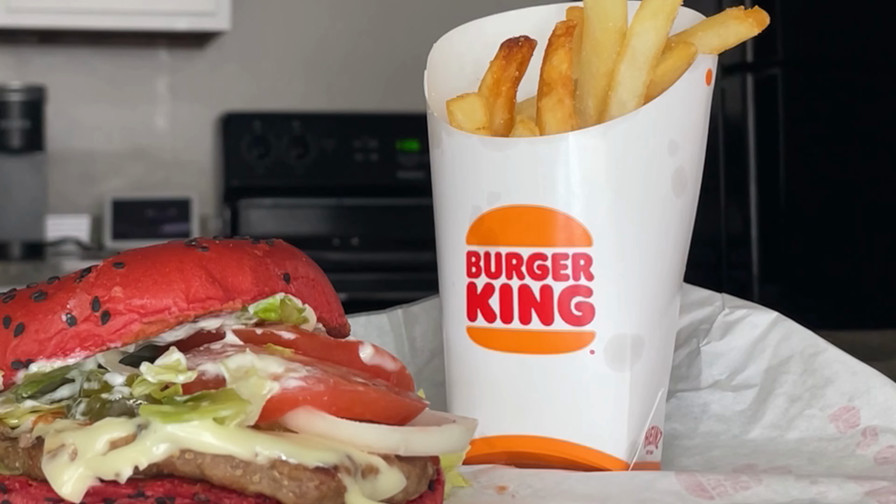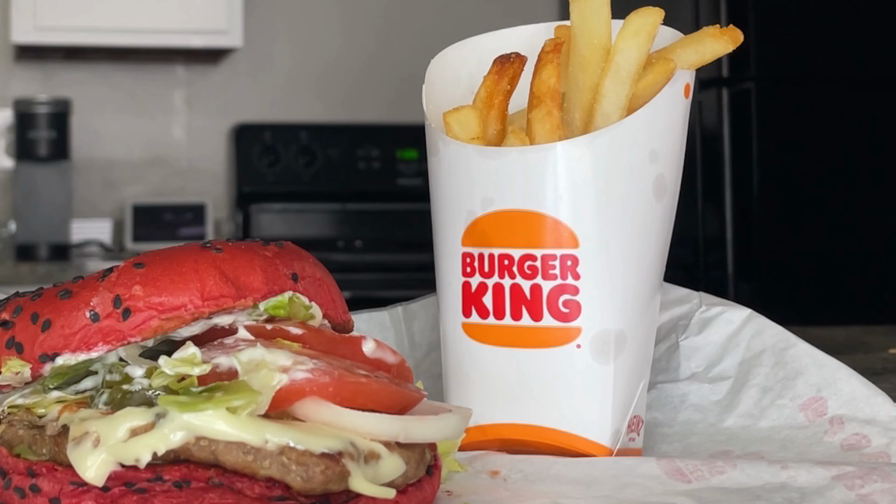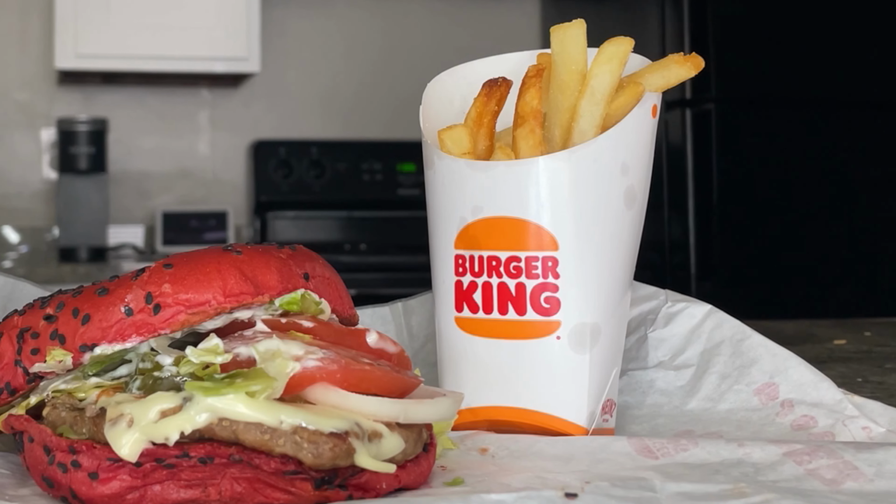It's a genius move! It does cost about $10 to $12 for the combo, which actually means it's a little bit more expensive than the regular Whopper combo. Which means there's really no reason to buy this Whopper. I mean, you might as well just buy the regular one, unless you're really into the red buns. And it's kind of disappointing because I wish the red buns were at least spicy or something.